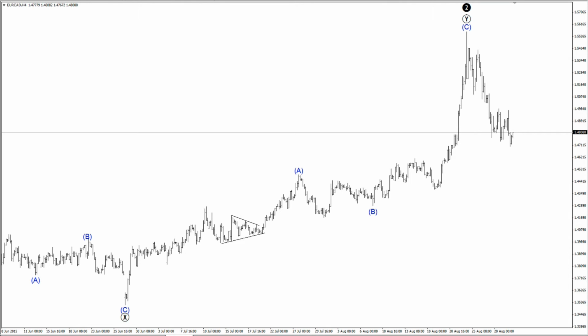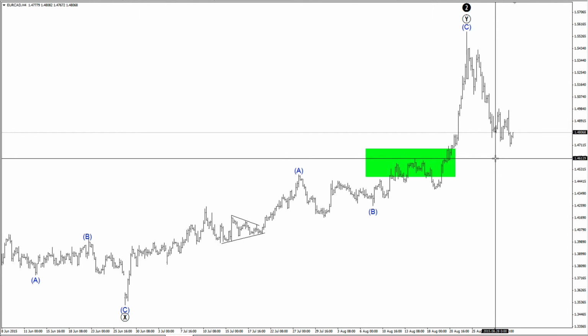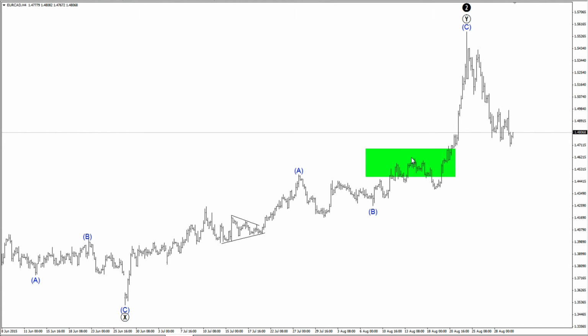Support: 146.15 is the recent resistance when we were on an uptrend, forming the last part of the large correction. So 146.15 will be the next support level on the downside.